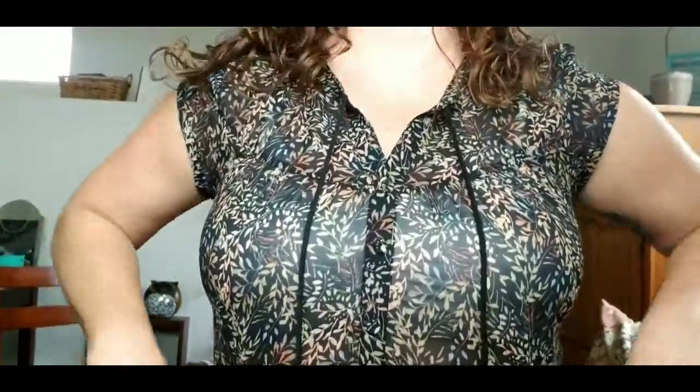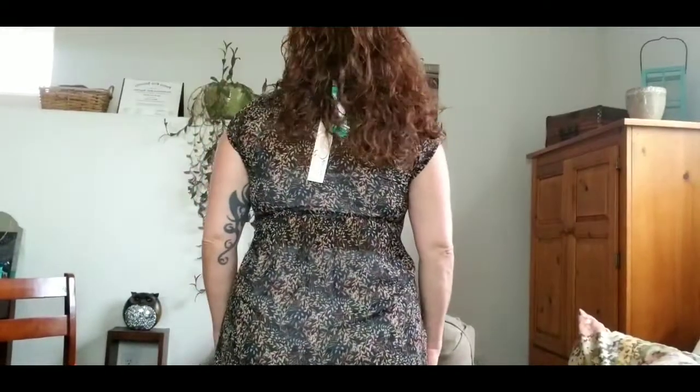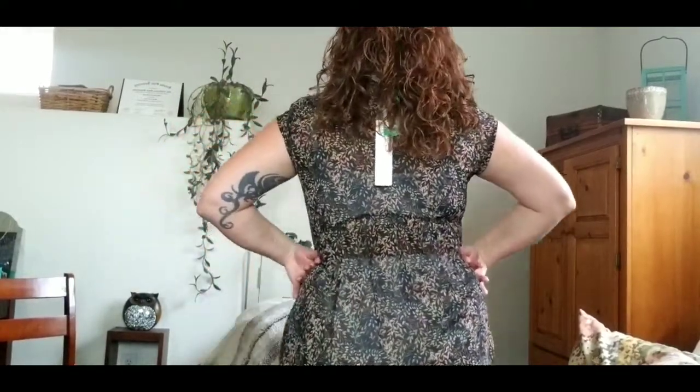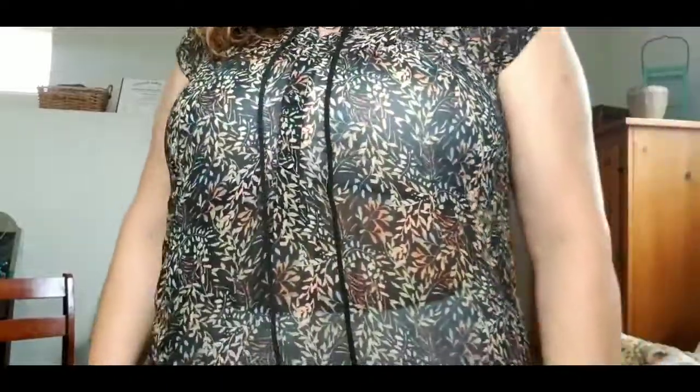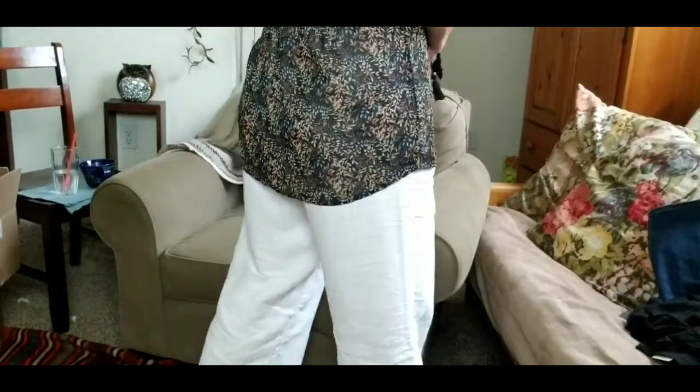I love the fall colors on this tassel tunic. And I really like the fit. I like the length. I like the way it fits. I'm not sure about the fact that it's so sheer. I would have to wear a tank underneath, and then since we are going into fall and winter, I would have to layer a cardigan or something over it. I just love the length though. See how that drapes well?